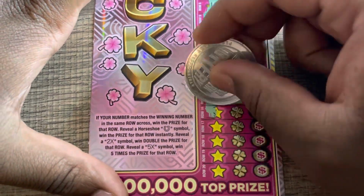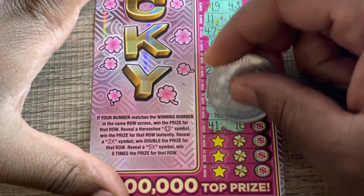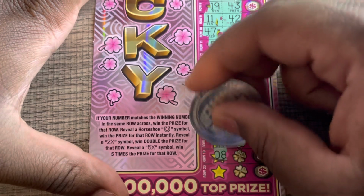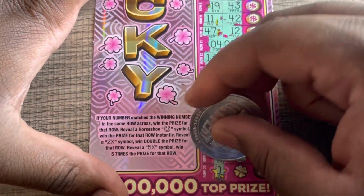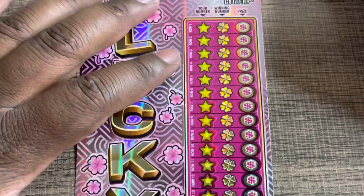Last few shots on this one. Can we get a win here at the bottom? 15, 14, 8, and 26, and 50, and 39. No luck on ticket number 23. Let's see if 24 has more luck.